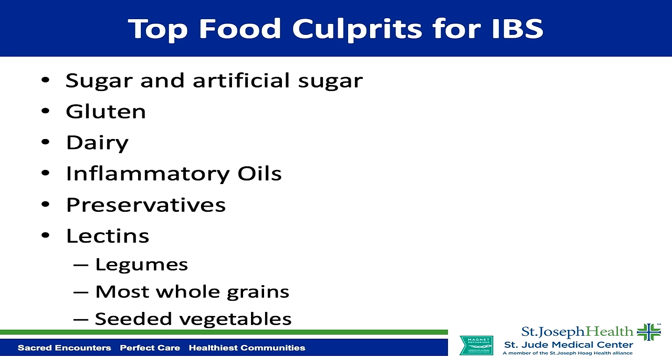Dairy, again, because of the prevalence of lactose intolerance, where people can't break down the lactose sugar, it causes a lot of bloating. Inflammatory oils, so these are like the vegetable oils, canola, corn, soybean oil. Preservatives. And then lectins. How many of you are familiar with lectins?